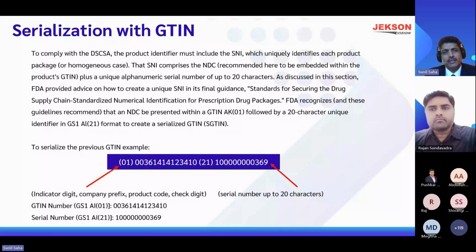The next important part in the serialization we talk about is giving a unique identity for a particular product. Here DSCSA recommends that there should be a standardized numerical identification, which is nothing but a random serial number. When we combine this GTIN along with this random serial number for a particular product or a pack, that automatically gets a unique identity. It means the product is known, and you have a very unique identity for a particular pack.